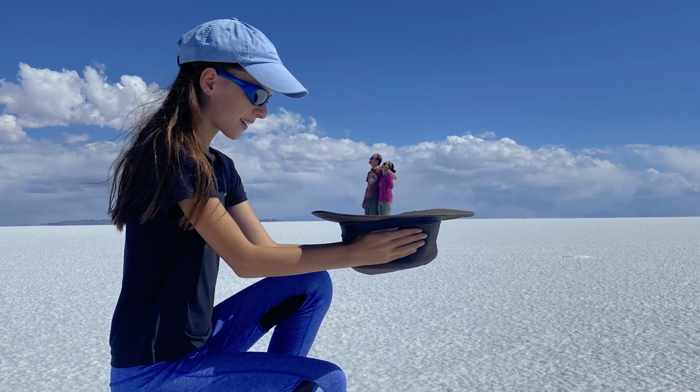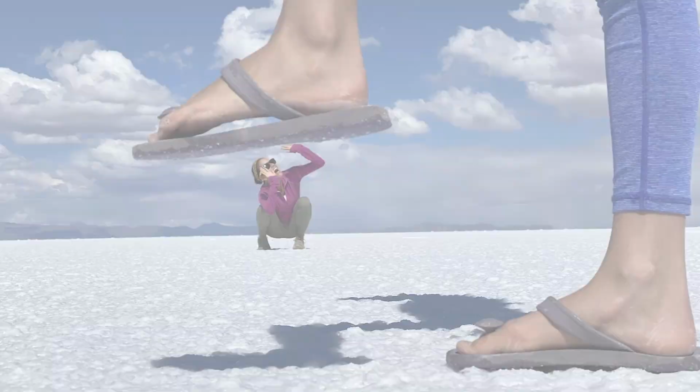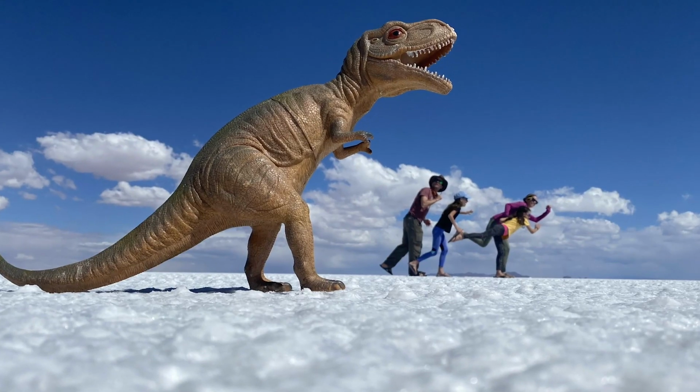Oh, and I almost forgot to mention, I shrunk my mom and dad. I guess you do get tired of your family once in a while when you're traveling together all the time. Luckily, they returned back to normal after a while. Aren't those false perspective photos so much fun?